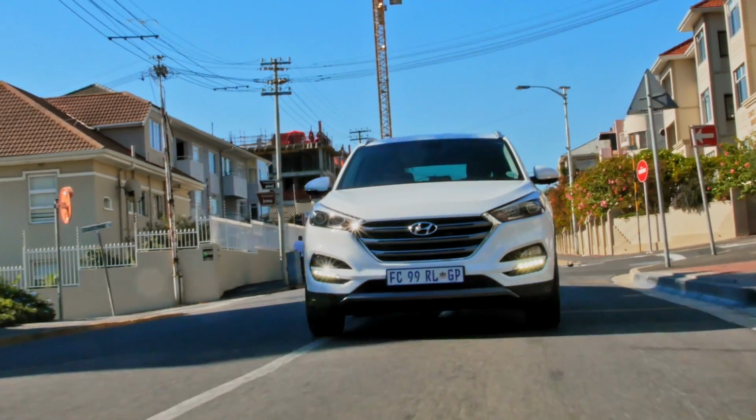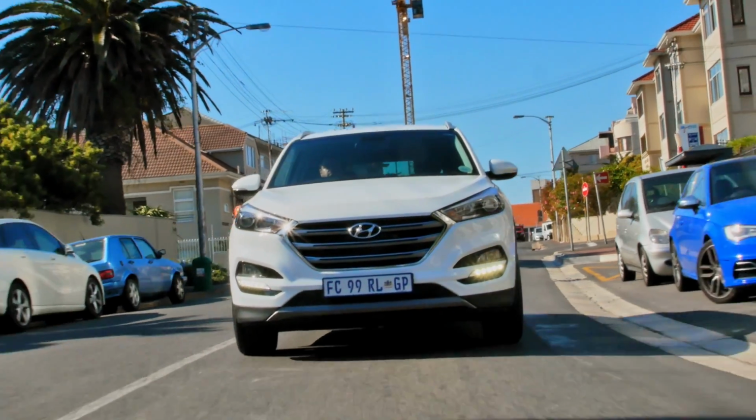I think what's really impressed me most about the Tucson is ride quality. And that's such a difficult thing to describe, and it's exceptionally difficult to show on camera. But there's a real premiumness to this that feels expensive. It feels like it's been made to be a luxury car. And I like that in this segment. I like that the Tucson feels like that.